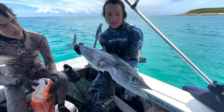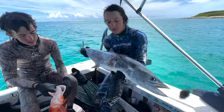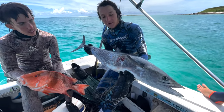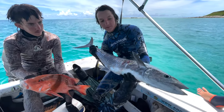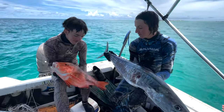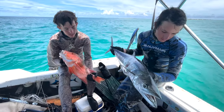And then once Josh shot his red, this Mackie just come cruising over. Must have been the commotion. Josh dove down, took a bit of a long shot, the spear didn't really go in, but Josh got the second gun and we put a second shot in and landed this awesome Mackie. Too cool. Yeah, not bad. Off one bommy. Yeah, lovely. Fish off one bommy. It's worth spending the time to find them bommies on side scanning, isn't it? Yeah.